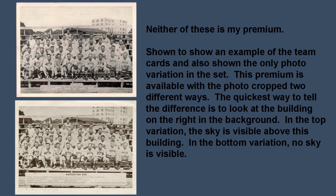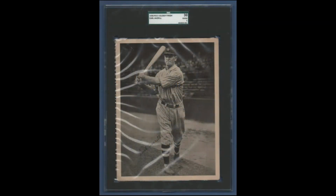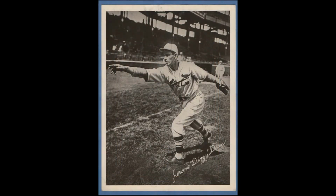There were also team photos for both teams that were in the World Series the year before, and also team photos from, I believe, either the 34 or the 35 All-Star game, one for the American League and one for the National League All-Stars. There were a lot of individual subjects pictured in some of the photos, including a number of Hall of Famers, including one Hall of Fame manager, Connie Mack.